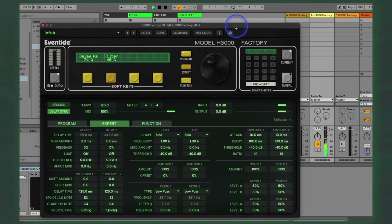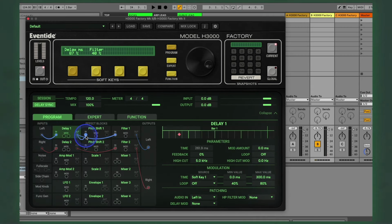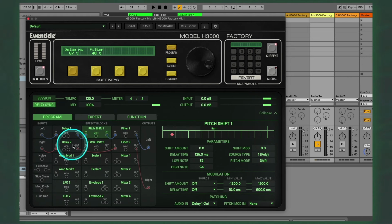We'll go back to the program view and introduce the pitch shifter blocks for both left and right. Now with these pitch shifters, we could go for full semitone pitch shifts, and that can be great for achieving a lo-fi sound. However, with small amounts and detuning, we can create even more fat chorus than what we already had with these delays. As we keep highlighting, it's the combination of micro delays and micro detuning that gives the H3000 its signature sound.